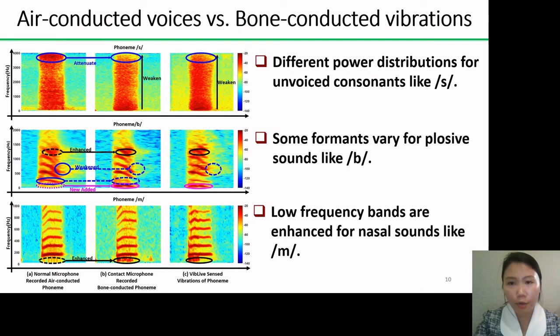Here is an example showing the differences between the air-conducted voices and bone-conducted vibrations for some phonemes. We could observe that, for these phonemes, the bone-conducted vibrations and the air-conducted voices can be different in overall power distribution, formants power and number, and power distribution of specific frequency bands. Therefore, our system catches this difference to detect a live user.